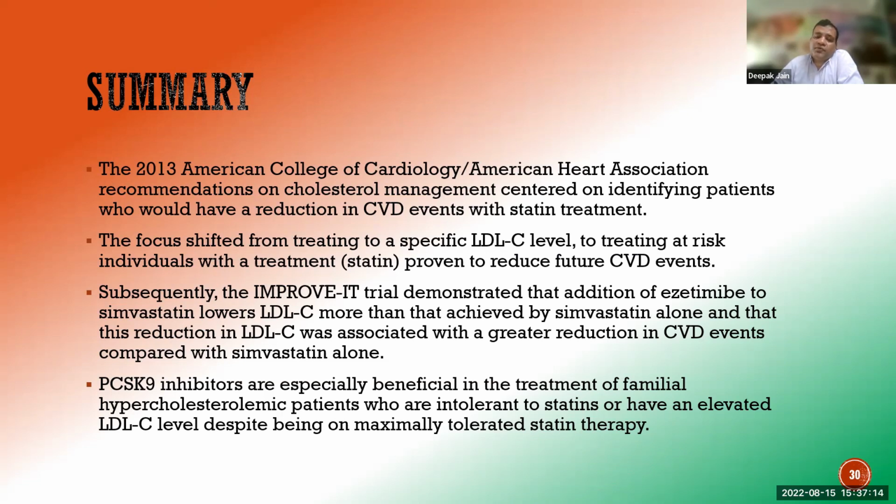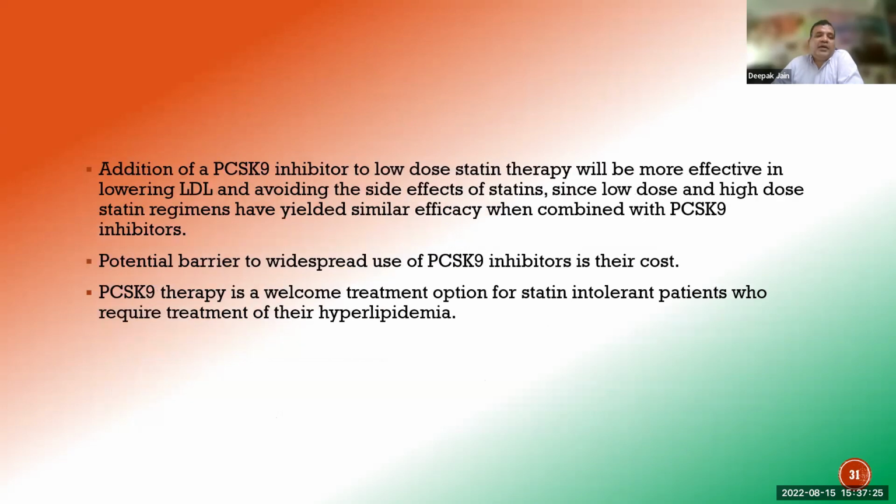PCSK9 inhibitors are specifically beneficial in the treatment of familial hypercholesterolemia patients who are intolerant to statins or have elevated LDL levels despite being on maximally tolerated statin therapy. Addition of a PCSK9 inhibitor to low-dose statin therapy would be more effective in lowering LDL and avoiding the side effects of statins, since low-dose and high-dose statin regimens have yielded similar efficacy when combined with PCSK9 inhibitors. A potential barrier to widespread use of PCSK9 inhibitors is their cost, about $14,000 per year in the US.